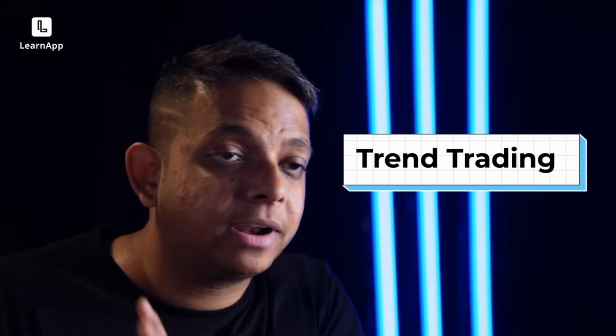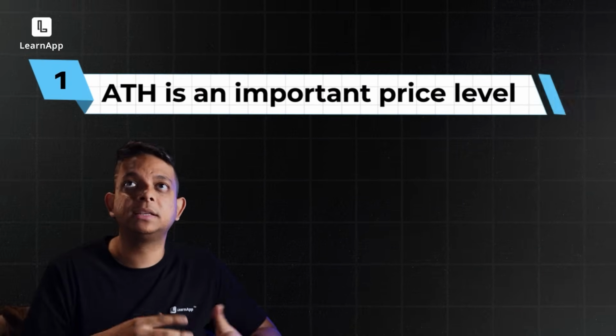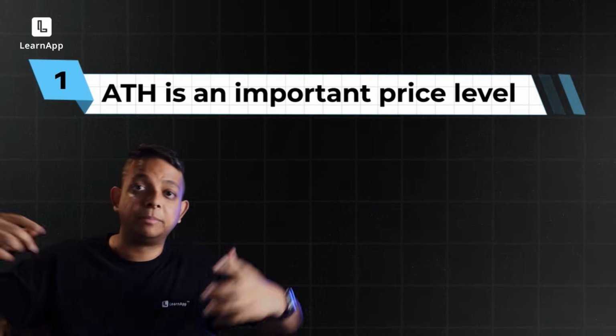For this strategy, we are going to be on the trend trading side. Why? Well, all-time high is not a normal resistance level. It's the all-time high level or the bar of all resistance. If the market breaks that resistance, the chances or the probability of moving up becomes really, really high.